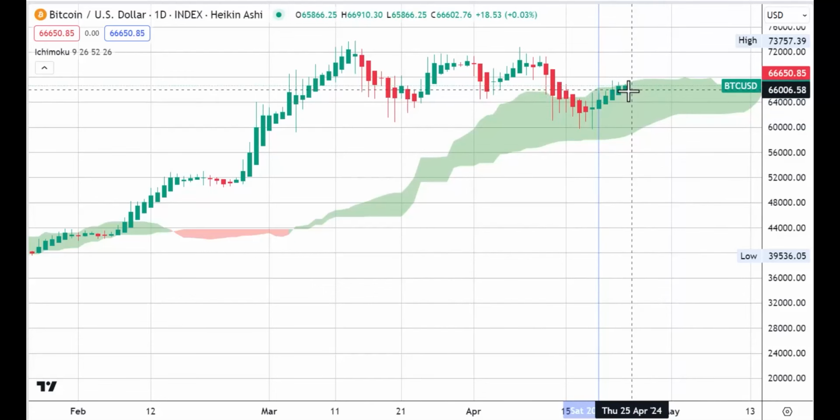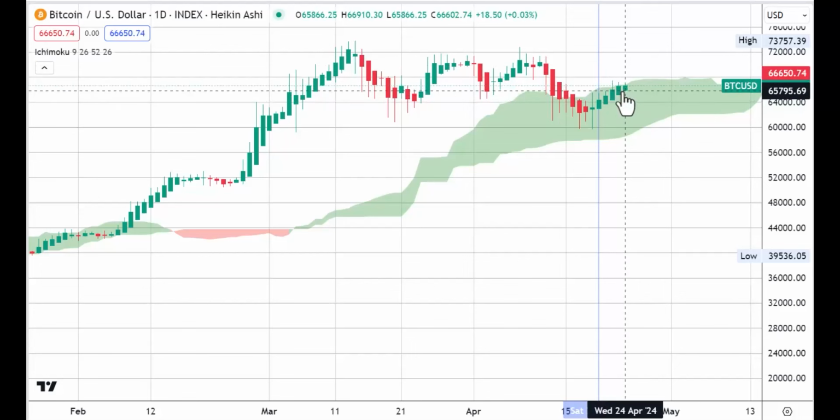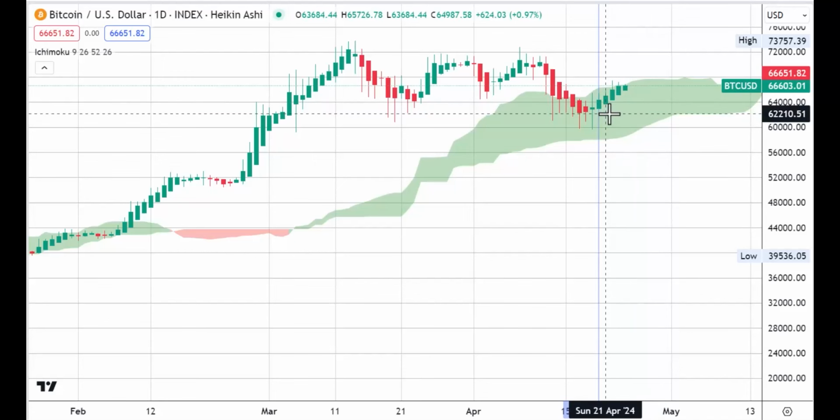We'll have to see how it reacts. If it breaks above here, we could be going much higher, but until it does, we're going sideways to lower. That's what this chart is telling us.